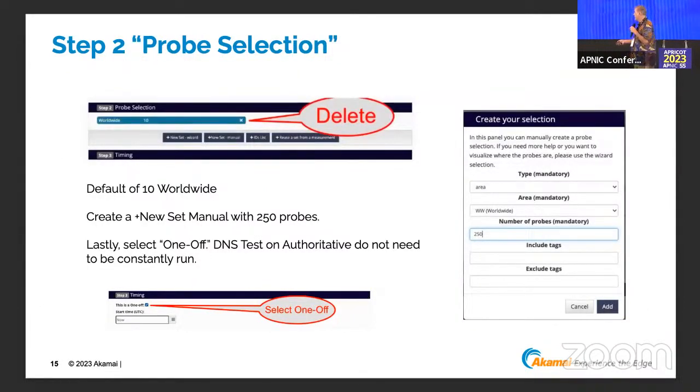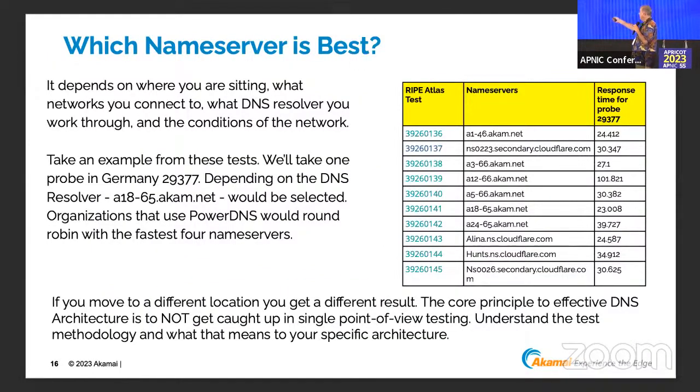That's part of the flexibility. And so you set up where you want the probes to be, right? You can select all that with the number of probes, and you get the results. And if you get a copy of these slides, you can actually see.